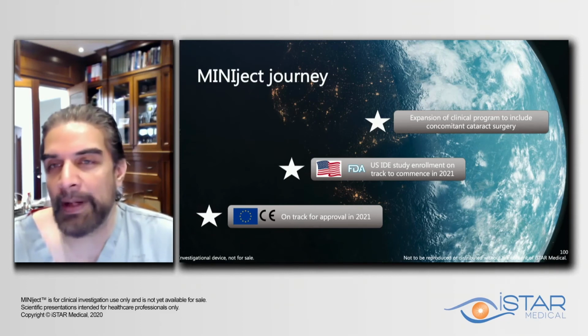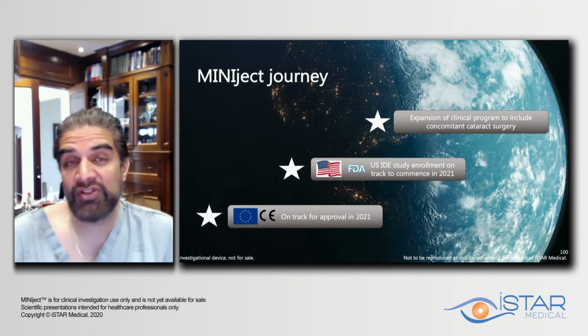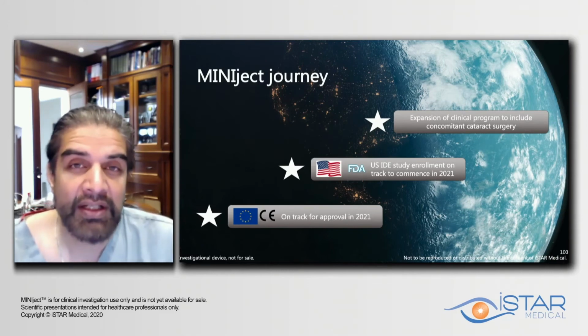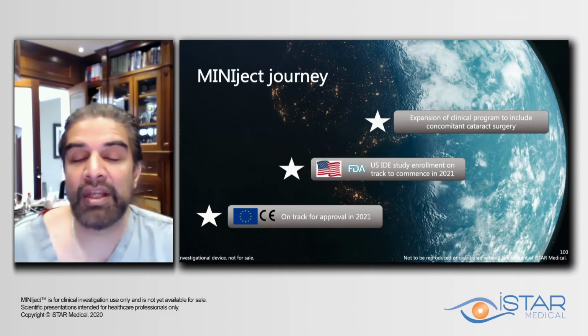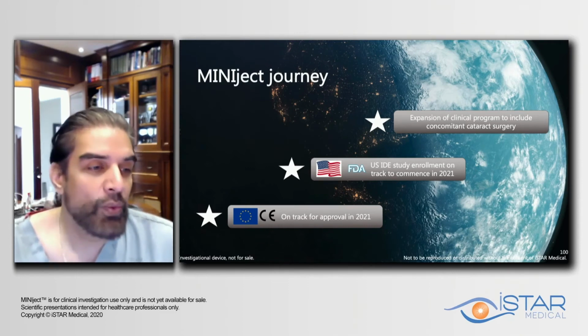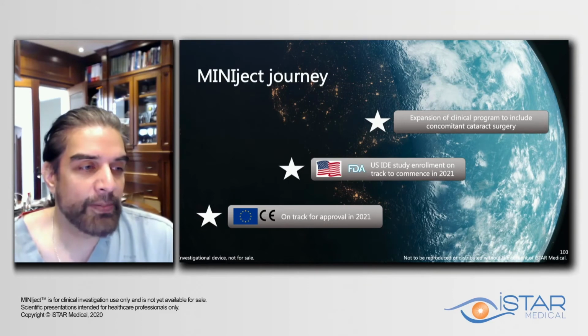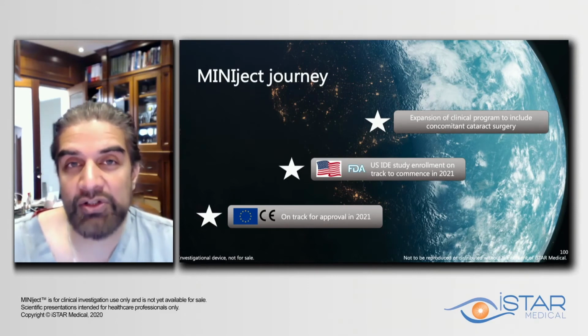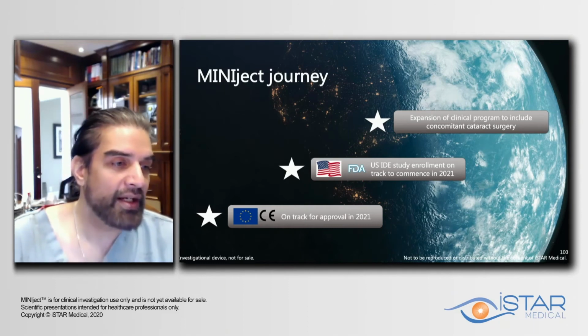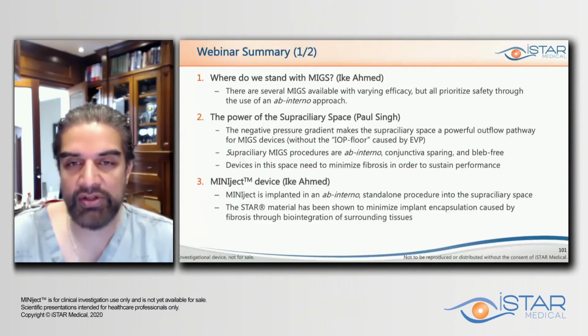One of the things that's important to remember with this device is that the data we've shared so far have been without cataract surgery, so the confounding effect of cataract is not present in the results. At the same time, we know there's a reasonable opportunity to potentially combine it with cataract surgery, so we need more data to look at this in the future.